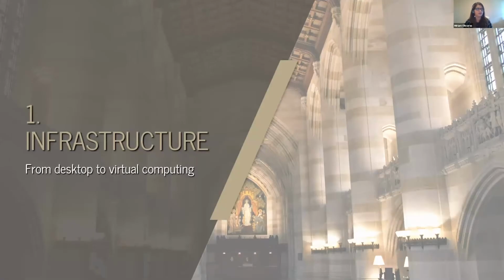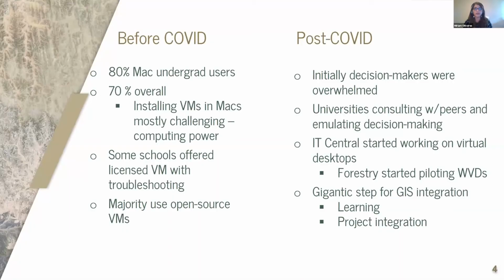So about infrastructure, we went from desktop to virtual computing. We were mainly desktop local machines on campus. There was no virtualization, meaning when you log in at one lab and you go to the other, you wouldn't have the same desktop that you might be very familiar with in other locations. Here, you would need to be tied to this one local machine or your computer. We have the challenge that many other places have: most of the students are Mac users, 80% of undergrads and 70% overall on campus. And because we are an Esri campus in terms of GIS teaching, that makes a little challenge or a big challenge, as you know. VM installation was happening, but there were always problems, mostly because of the computing power of the laptops owned by students.